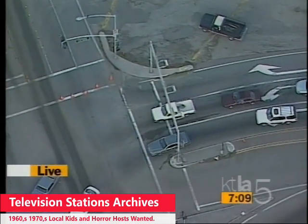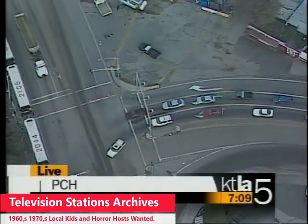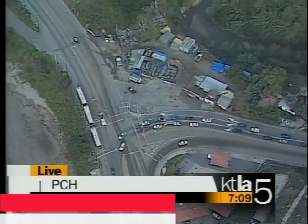All righty, here we are. I wanted to get over to Pacific Coast Highway 709. It remains closed here to everyone but residents, both sides of PCH from Topanga up to Las Flores.